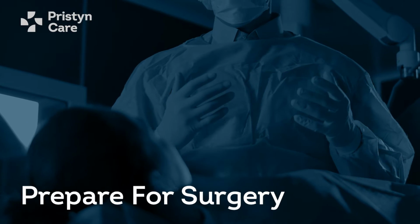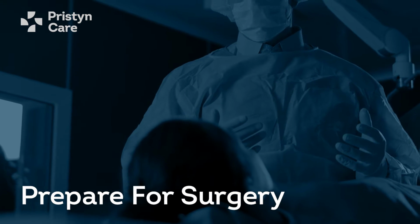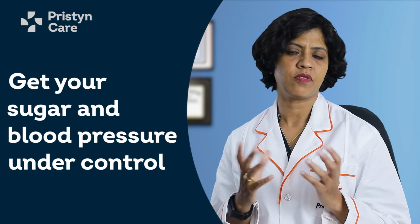But before that, let's go to what you should do before getting the surgery itself. Recovery after a surgery, or after any stressful event for that matter, depends more on how your body is before the stressful event. So if you are suggested a hysterectomy by a gynecologist, what I would recommend is to pump up your body and be ready for the stress-inducing event. You can do this by taking care of the other parameters regarding your health status. For example, if you're diabetic, I'd like you to get your sugars under control. If you're hypertensive, get your blood pressure under control and visit your physician and get your medications as suggested.